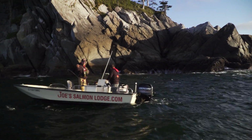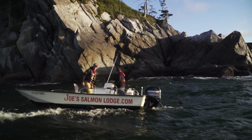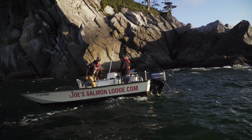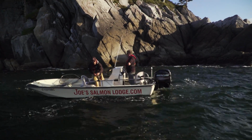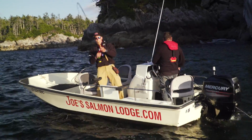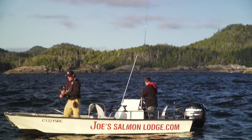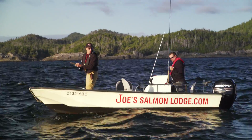You see? Just barely. Wow. Definitely a fish. Oh yeah, he's right here. Oh! Yep, there he is. Woo! Coming at me. Oh yeah, I like that sound. You think he's a spring? It might be a coho, huh?